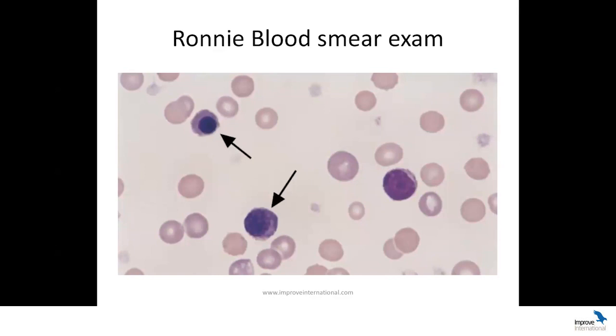And again, if we do have anyone on the line, if you can identify the two cells here that have arrows. I don't know, Rebecca, if we do have anyone online yet. Yes, we do have a few online at the moment. Just checking the chat box. Just type into your chat box or your question box, what do you think these cells with the arrow are? Somebody has said NRBC. Yes, absolutely.